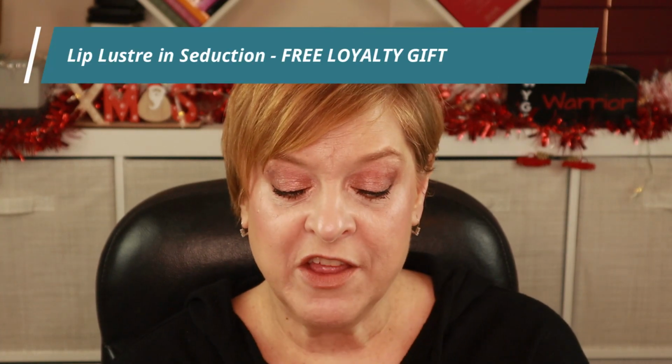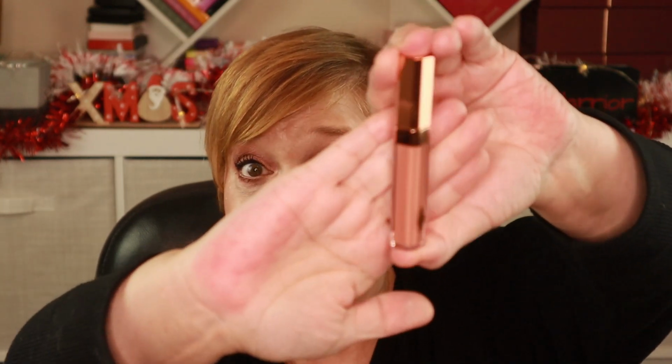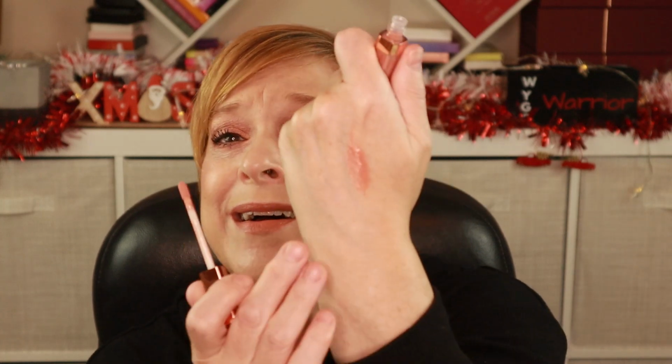When I purchased the mystery stocking, I am in the Charlotte Tilbury loyalty program, so I was able to pick a free product, and I got this lip luster in the shade Seduction. So let's give this a try. All right, it looks like it was made for that lip shade. Let's first do a swatch. Oh yes, it's right there.